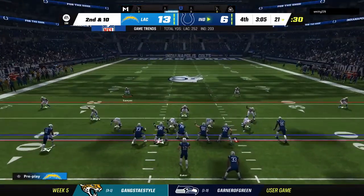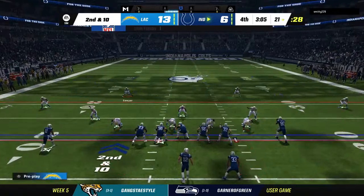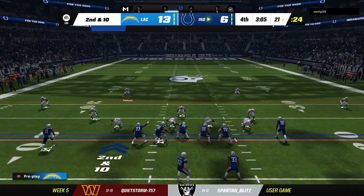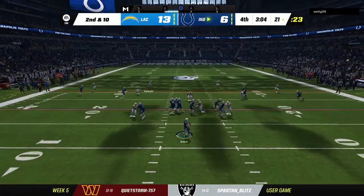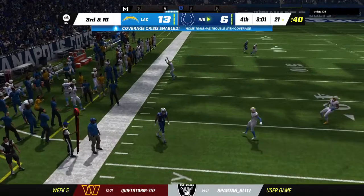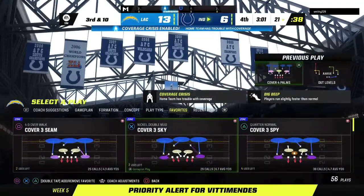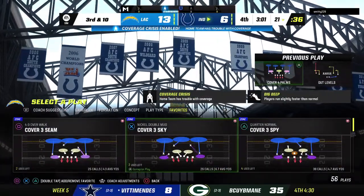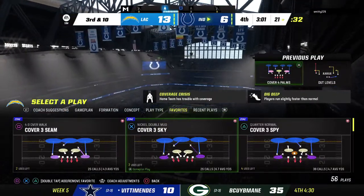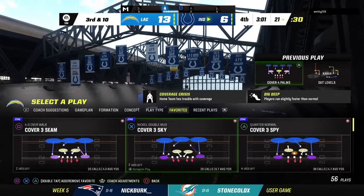From the 21 and 2nd and 10. Back to throw. Baker. And that is incomplete. Tough series for the passing game. Things just aren't clicking. Hoping they can come through on this play and get this series back on track with a completion for enough yardage for a 1st down.